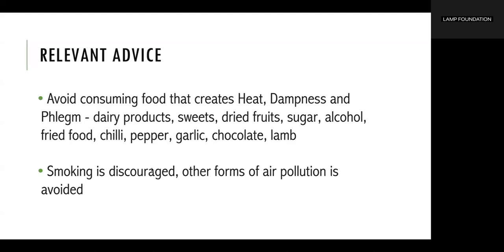A person with phlegm heat in the lung should avoid consuming food that creates heat, dampness, and phlegm. This includes dairy products, sweets, dried fruits, sugar, alcohol, fried food, chili, pepper, garlic, and chocolate. Smoking should be discouraged, and the person should avoid other forms of air pollution.